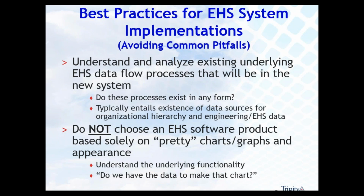Now at this portion, we'll get to the best practices for EHS system implementations, and effectively this also means avoiding these common pitfalls. The first and foremost before going into an implementation is to understand and analyze your existing processes, your existing EHS data flow processes that will be in the new system.